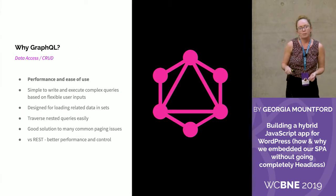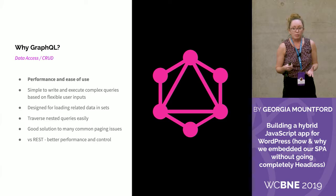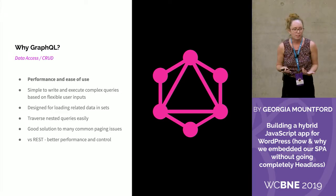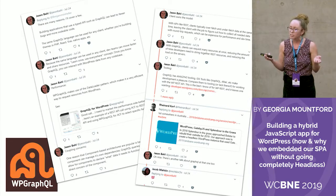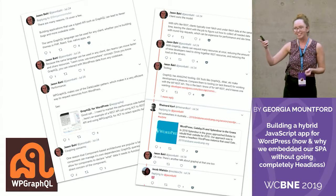I do want to spend a bit of time on why we chose GraphQL, because this was really the game changer for our project. For those of you who are not familiar with GraphQL, it's essentially a more modern alternative to REST, and it's significantly better from a performance aspect. It's also really simple to write and execute complex queries with flexible user inputs, and it supports nested queries and related data really nicely. And as you may remember from the requirements, all these things were important for us. So this was made possible by a plugin called WP GraphQL, and if you are interested in the REST versus GraphQL discussion, I would check out Jason Bahl's Twitter page, because there's this interesting thread there where one of our other speakers gets a shout out, which I thought was cool.